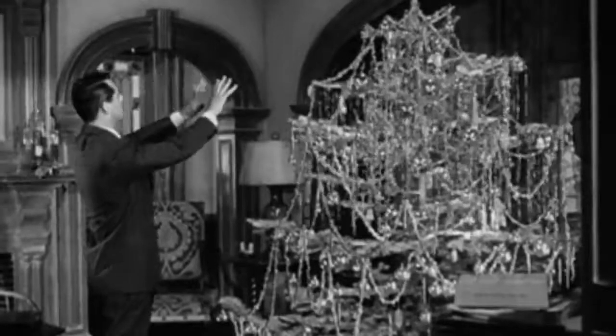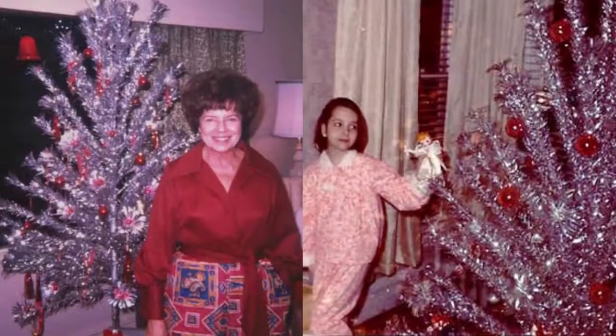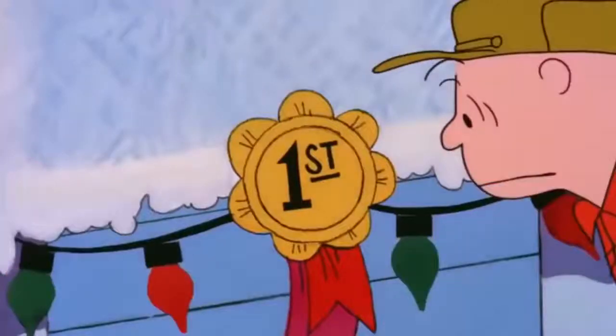The aluminum tree, named the Silver Pine, sold in 1955 by Modern Coatings Incorporated of Chicago. The Silver Pine became such a hit among households for its very modern and space-age appearance. These trees didn't need a string of lights, as the reflection of the tree itself would shift in a kaleidoscope of color that came with a floodlight and a rotating color wheel. It wasn't until the hit cartoon film A Charlie Brown Christmas, which premiered in 1965, killed off this trend with satire.